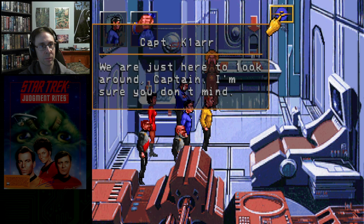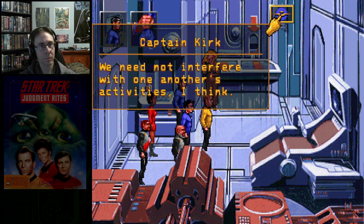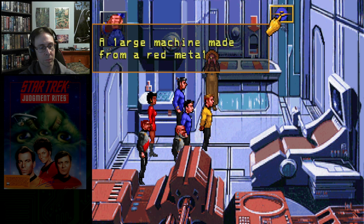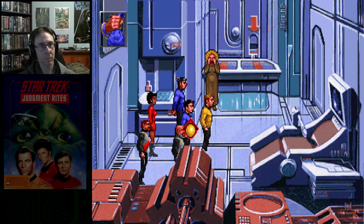We are just here to look around, Captain. Your doctor's discourtesy, though indirect, does no credit to your party, Captain Kirk. I would have expected better when we have done nothing to warrant rudeness. We need not interfere with one another's activity. A large machine. Captain, there are no accessible controls.